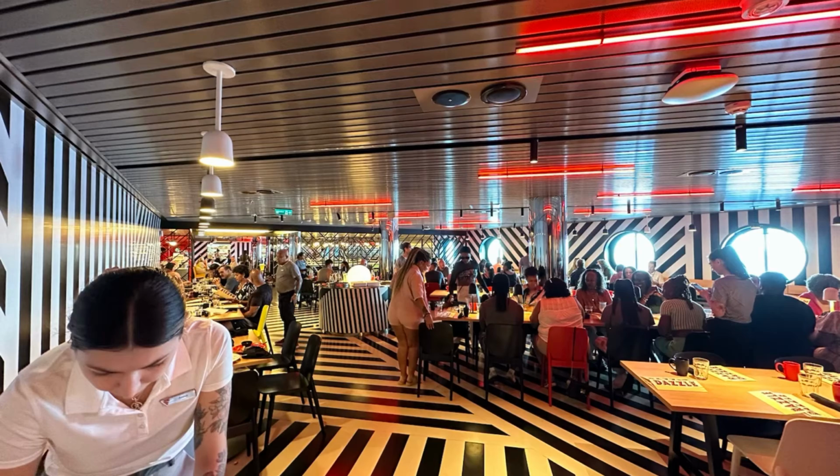So if you're coming on this from a Celebrity Apex, or honestly, even from a Carnival ship, there's not a Royal Caribbean. There's not the artwork. There's not all of that stuff. Now, in the public spaces, like when you go into Razzle Dazzle, it's gorgeous. Look at this. It's beautiful in there. It's just that there's a lot of gray throughout the ship.